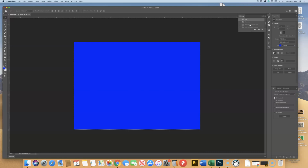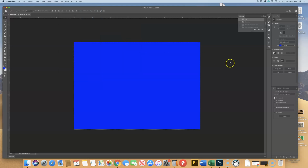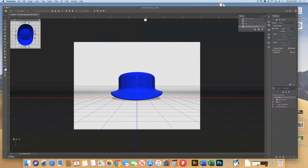Go back and try doing that with some of the other shapes. So do 3D, new mesh from layer, mesh preset, and just kind of play around with another one of these. You can see, like I said, there's a wine bottle, there's a hat, a ring. So if you wanted to make a plastic ring for someone for Christmas, you could. I'm going to try the hat, see what we get there. There we go. So we could have made this cute little hat.